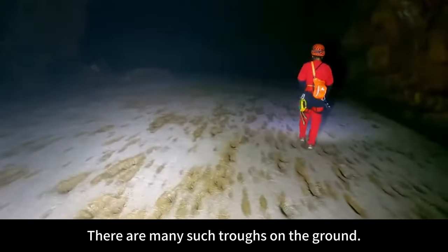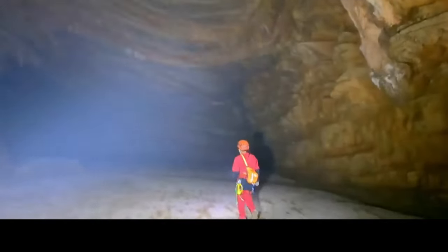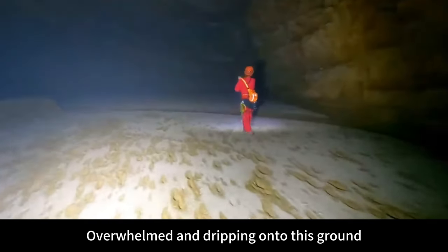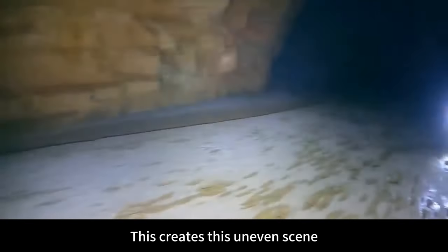There are many such troughs on the ground. This is because the air humidity inside the cave is very high. The small water droplets gathered on the roof of the cave become overwhelmed and drip onto this ground. So over the years, this creates this uneven scene.